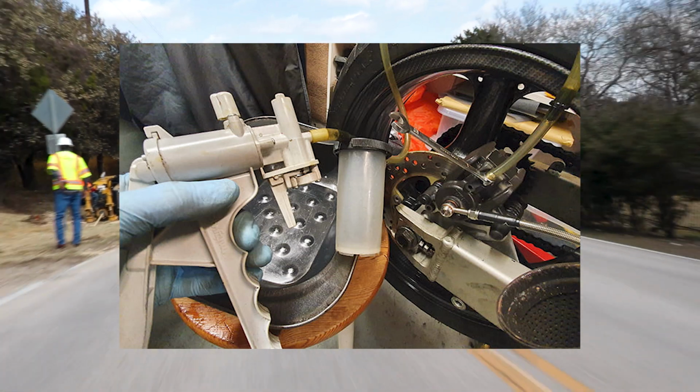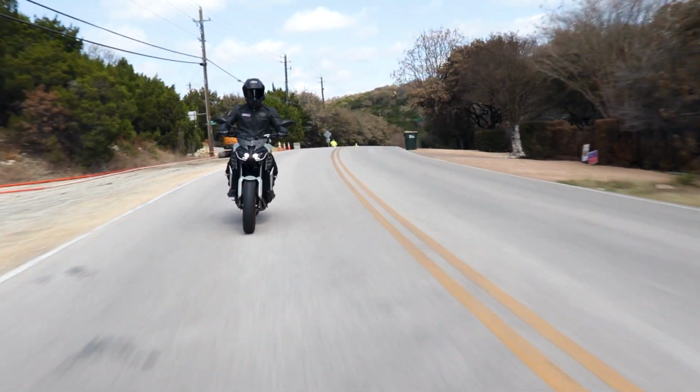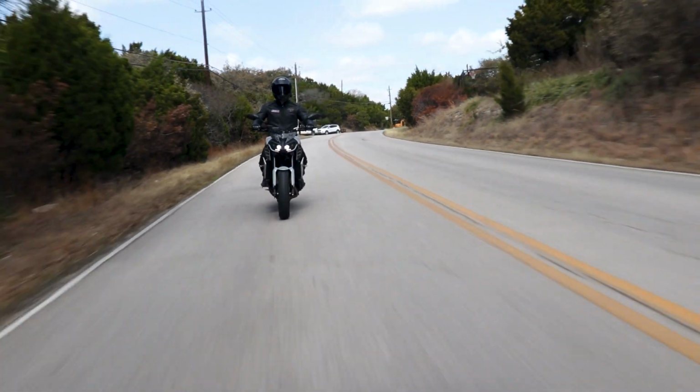Normally you should be doing this every 2 years, but considering how important brake feel is, not to mention how important stopping your bike is, as well as the low cost of brake fluid, you might as well just do it every year. It's super easy and it only takes a few minutes per caliper.